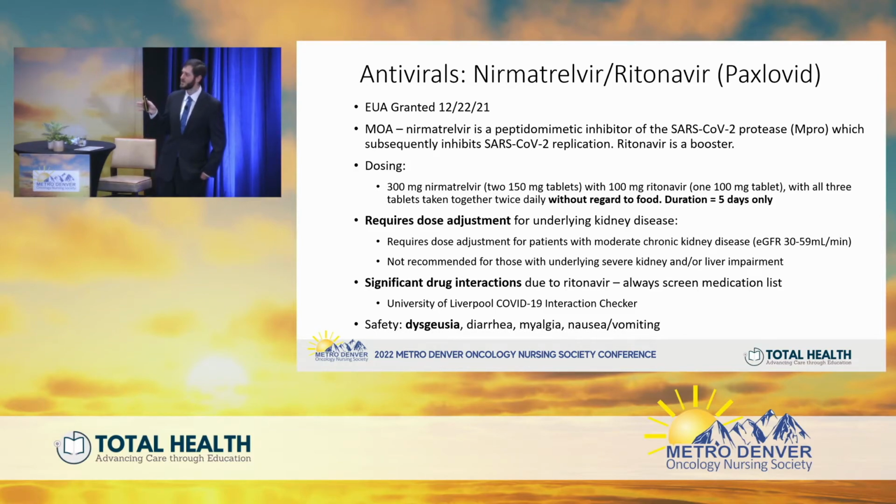So always good to screen patients. I'll show you a website that's really helpful if you need to screen somebody for drug-drug interactions. The University of Liverpool has a really nice COVID-19 drug interaction checker, and you just plug everything in and it tells you this is contraindicated, or here's how to mitigate this interaction. So it's a really helpful tool.